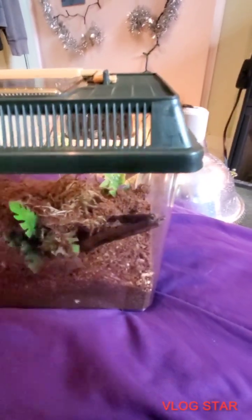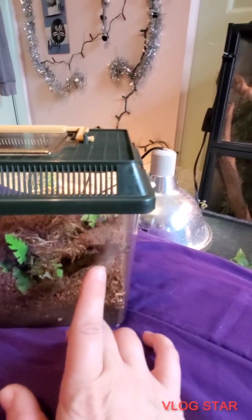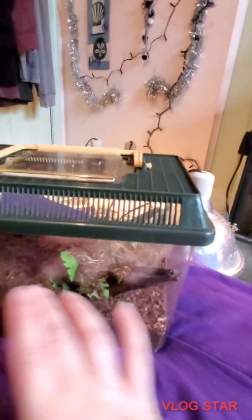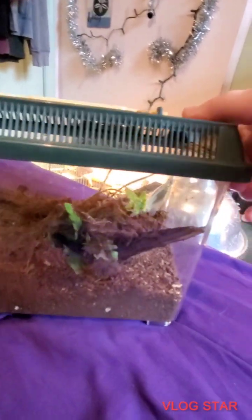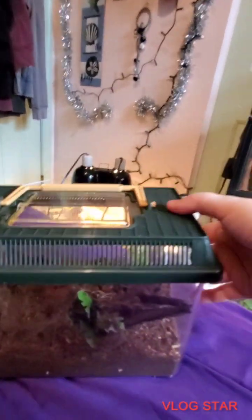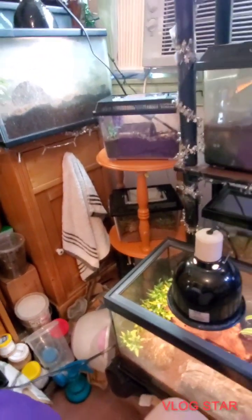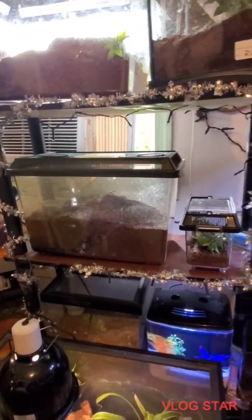But I think I'm gonna put some more branches in here. Actually I'm gonna get more bark and stuff and make it a nice den area. And then add some more dirt so they can really burrow. So I think I'm gonna end up doing that sometime later on today. So I'm gonna be fixing up some cages, working on the room some more, because everyone's being transferred and changed around and fixed up. So this whole room's slowly getting redone little by little to how I actually want everything to be.